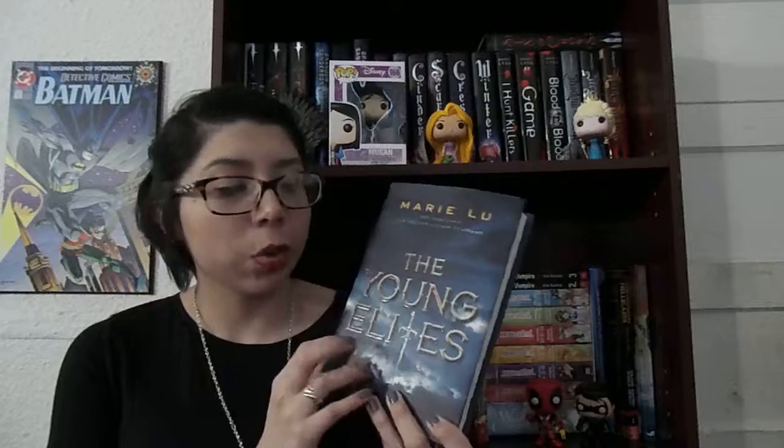I also picked up The Young Elites by Marie Lu. I've read Legend. I loved it. I did not go on to the second book, so been years, need to reread that. So I saw her book, The Young Elites. This was one of her newer ones. I think book 2 just came out. It's coming out. Something along the line. It's out. The Rose Society. So I decided I should pick it up so I can get in the know.